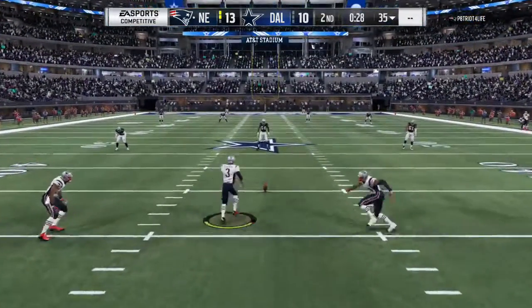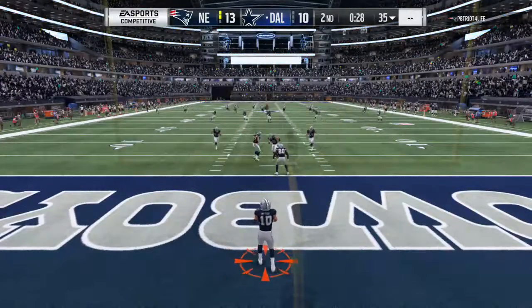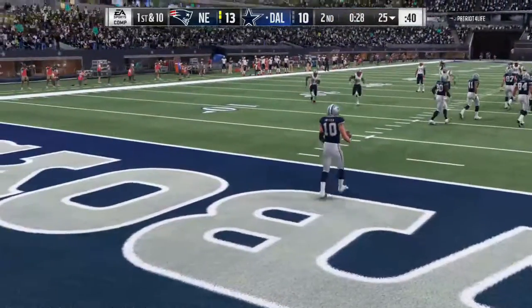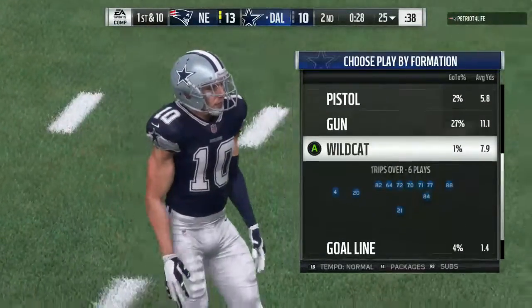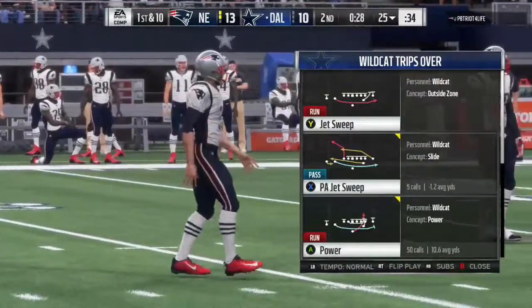Gostkowski now out to kick it away. This will be taken to the back of the end zone. And not wanting to risk anything here late in the half, he'll just take a knee and they'll bring the football out to the 25. Here's the Dallas offense now heading back out onto the field.